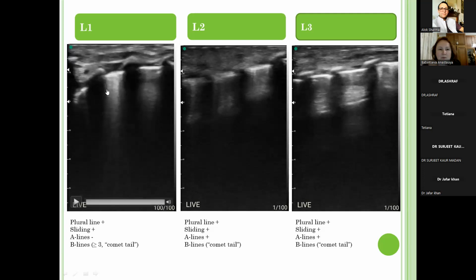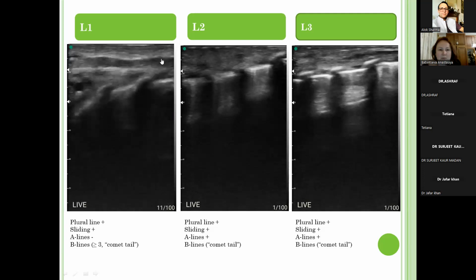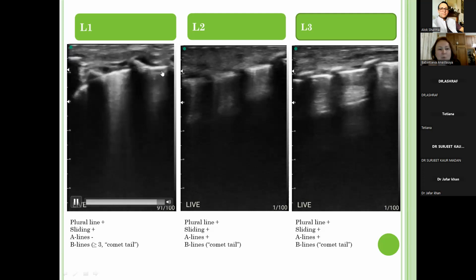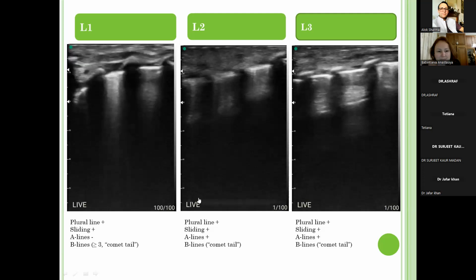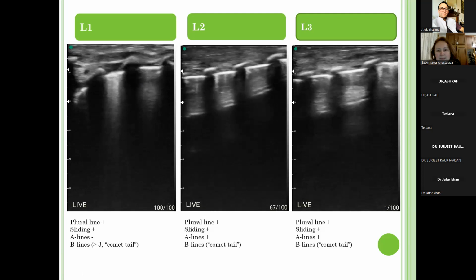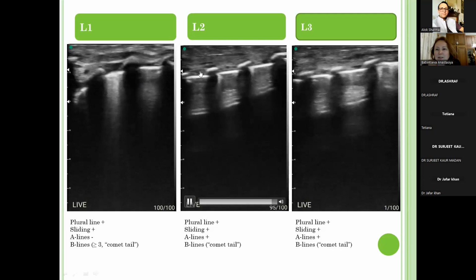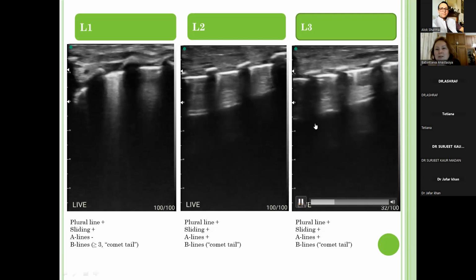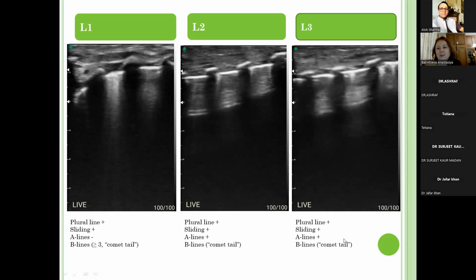B lines more than 3 in this area, and this also more than 3, but plural line is nice. L2 is okay, physiological state, and L3 also is okay. Very nice.